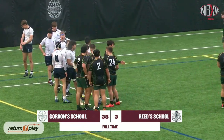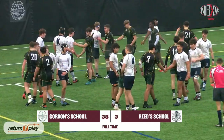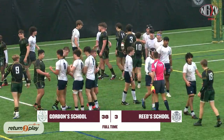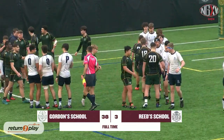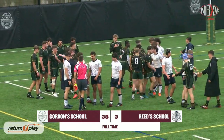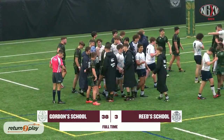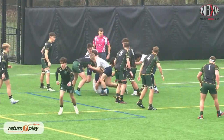A performance of incredible power and precision and terrific link play between their forwards. Reeds gave it everything. They worked so hard. Defensively, they were on song as much as they could be, but there was just nothing they could do about that. Gordon's power through much of the game, and Gordon's win, 38-3. An absolutely fantastic performance. We'll have a look at a few of the tries now, six of them for Gordon's.